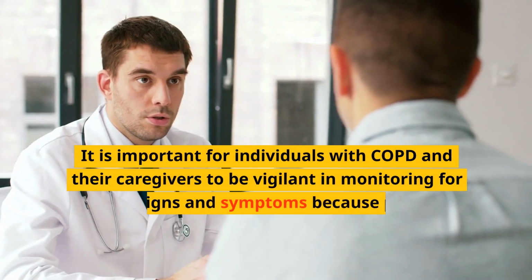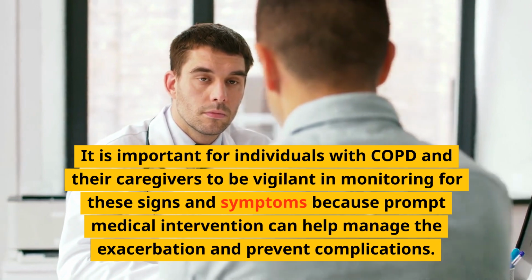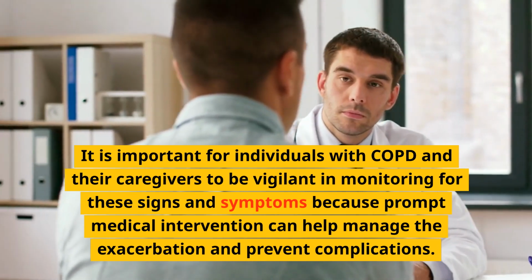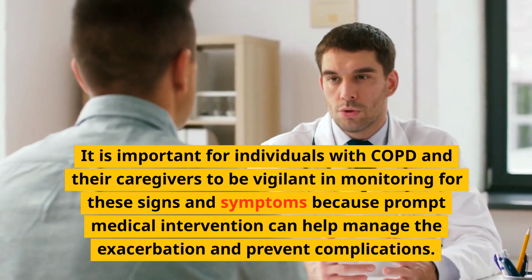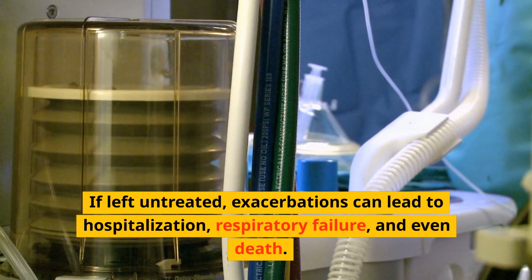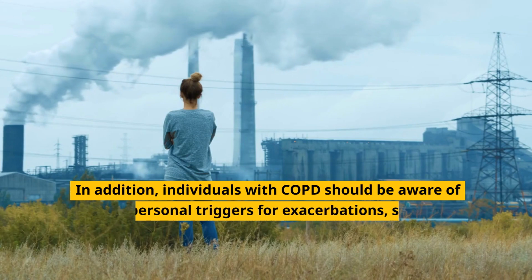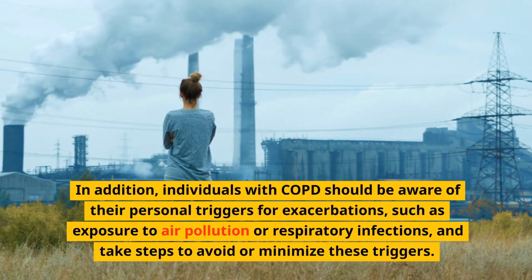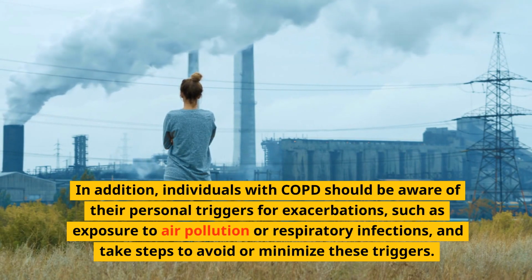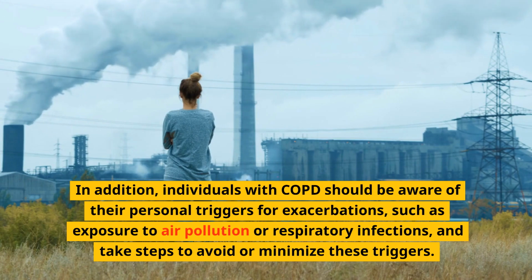It is important for individuals with COPD and their caregivers to be vigilant in monitoring for these signs and symptoms because prompt medical intervention can help manage the exacerbation and prevent complications. If left untreated, exacerbations can lead to hospitalization, respiratory failure, and even death. In addition, individuals with COPD should be aware of their personal triggers for exacerbations, such as exposure to air pollution or respiratory infections, and take steps to avoid or minimize these triggers.